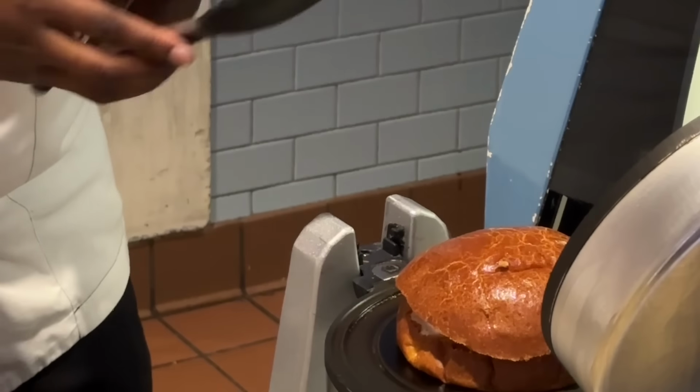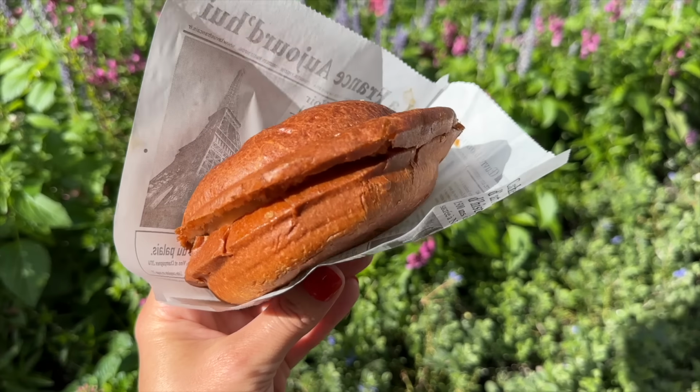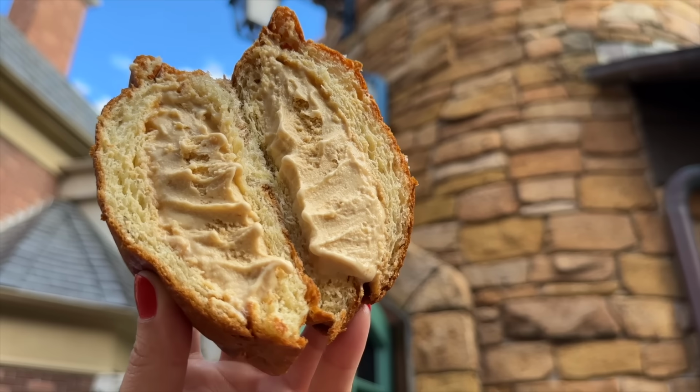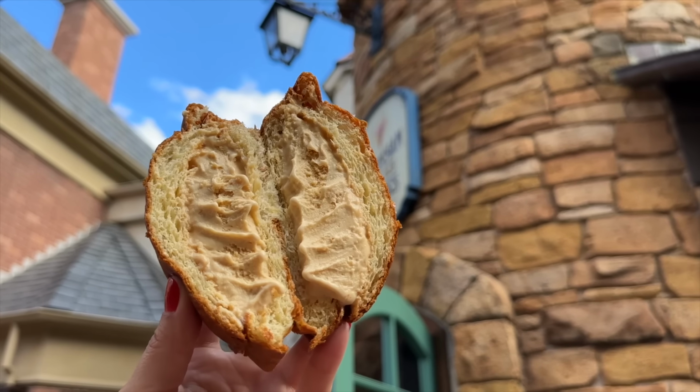Best choice ever. Once the ice cream and accompanying sauce is scooped onto the brioche, it's then heat pressed and served directly to you in wax paper, like a panini. The brioche bread tastes like a buttery sweet croissant, but still very soft and pillowy. Meanwhile, the ice cream and sauce just give it an extra level of sweetness and that hot-cold situation.